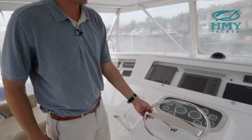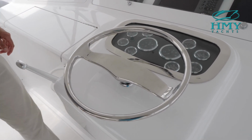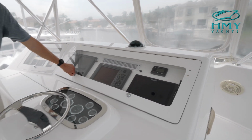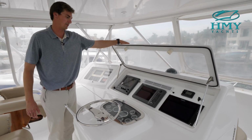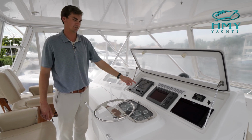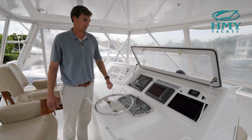Here at this helm, you'll see we have the Palm Beach style levers, stainless steering wheel, and traditional analog gauges that give it a nice, clean, classy look. Located directly in front of you while captaining the boat, you can see we have our electronics. We have a Furuno depth sounder, chart plotter radar, and newer Simrad chart plotter and depth as well.